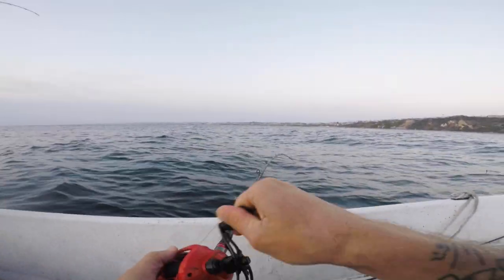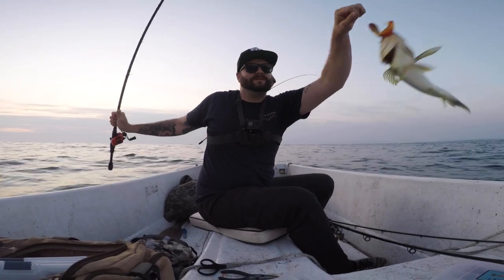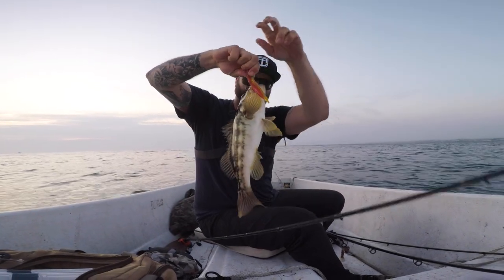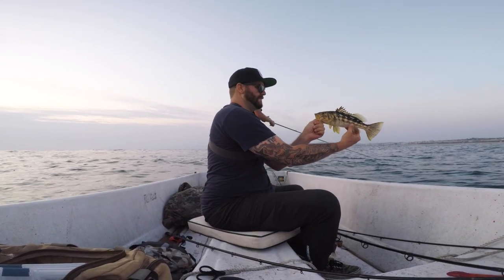Oh, there it is, reeling it in on the hookup bait. Calico. There we go, a calico on the hookup bait. Decent calico too, not bad. Nice little calico. Day's closing out nicely, making up for that slow time.